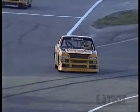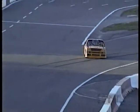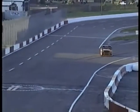Got another caution. The 87 is not going to make it in, possibly. He has come to a stop off of turn 4. We told you that he lost power on the restart. He's just now getting back to the start-finish line. He didn't quite have enough power to get it off the racetrack and into the pits. There you see John Nemechek sitting there in the Burger King truck.